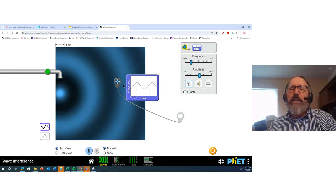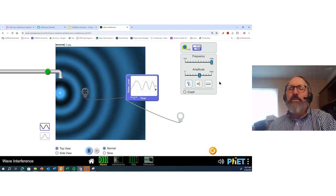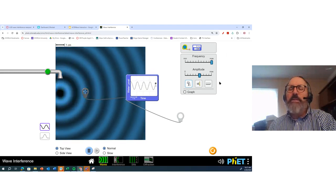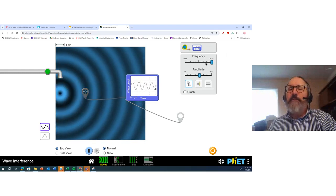So here the white parts are the crests. The dark parts are the troughs, right? So I can do that. I can see the waves, the crests and troughs, right? I can change the frequency, and I can see more waves. They're closer together. So the frequency changes and the waves are closer together, right?